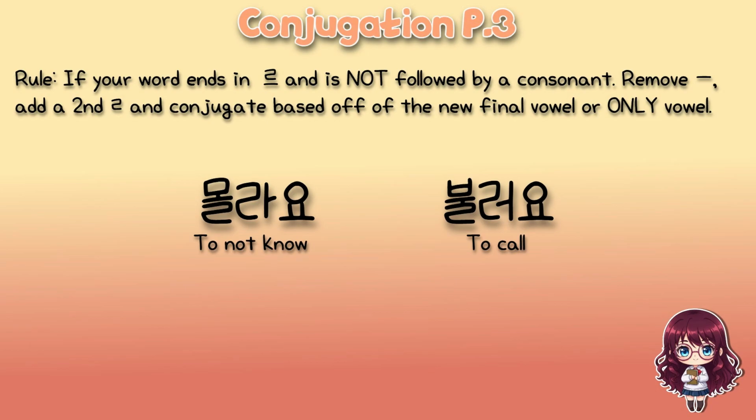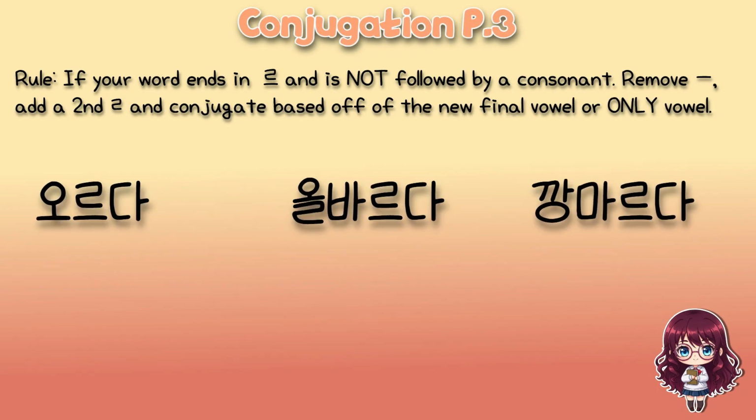It's a bit tricky at first, but I'm confident you can get this. Try these words on your own. 오르다, 올바르다, and 강마르다. Pause the video for more time. This time I'm going to go over the answers and how we got to them. 오르다, remove 다, remove ㅡ. Add a ㄹ to the bottom of the first syllable. Because our new final vowel is ㅗ followed by a consonant, it becomes 올라요.